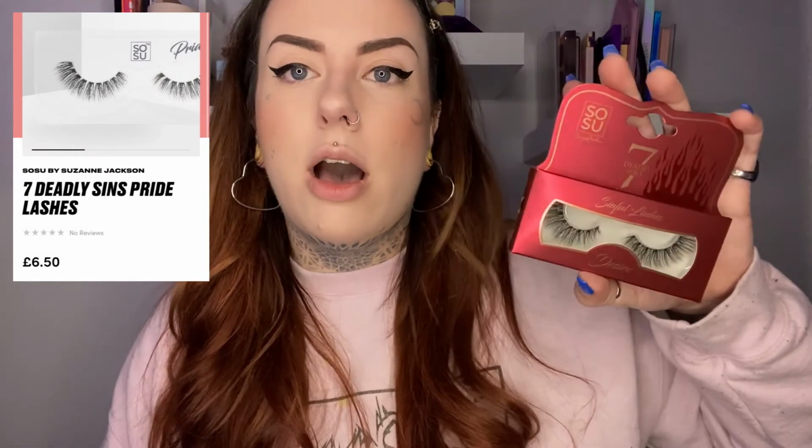Next part I'm going to do would be my lashes. So these are the SOSU Jackson lashes in Sinful Desire. I picked these up because I like my lashes to have quite a bit of a curve into them, and I like them to be really fluffy as well. I'm going to trim these down and stick them on probably off camera and then come back with them on.